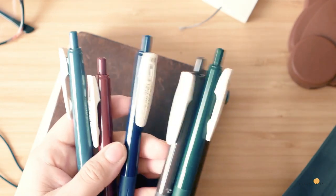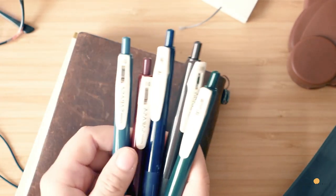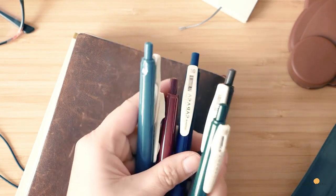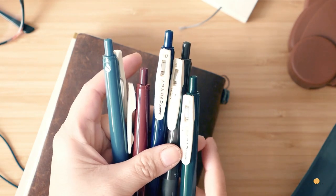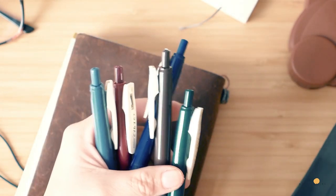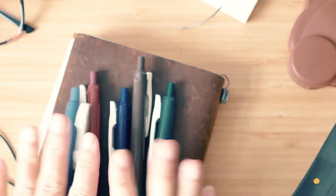Anyway, this is my favorite thing this month, the Sarasa vintage pen, and I've been wanting these pens for years, but I finally got them for myself as a New Year's gift. And oh my god, I love them. They're really convenient to write with, and the colors are just so vibrant and beautiful, and I feel like I don't want to stop writing when I'm writing with these pens. They're just so, so nice to write with.